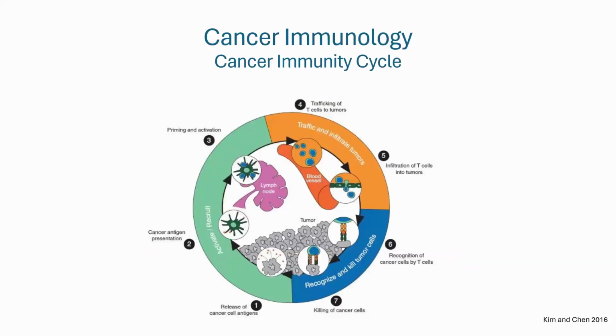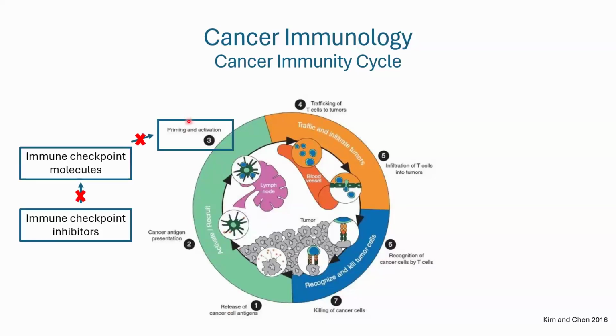This quite nicely demonstrates, if we start at number 1, where the antigens are released by the tumor cells, then presented to the T cells, which are primed and activated. They then infiltrate into the tumor and then recognize and kill the tumor cells. But if at this point here for priming and activation, you get stimulation of an immune checkpoint inhibitor, in other words, you apply the brakes onto the immune system, you then stop that process from happening.